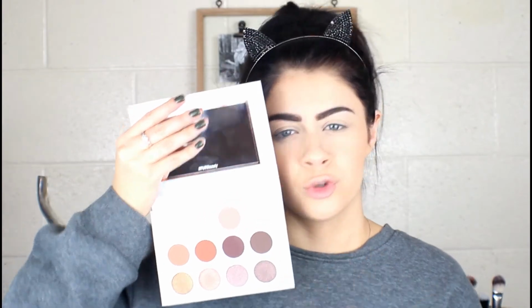So if you can see, it comes with 4 shimmer shadows and then 8 matte shadows, which is actually really nice because it means you can create a big variety of looks with this. And it looks to be just a really nice neutral palette, which I just really love neutral palettes because I feel like you can travel with them and create any kind of look with them. It's such a small little palette and you could easily just travel with this.